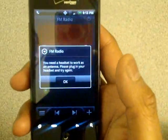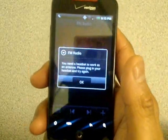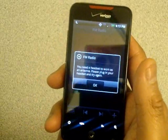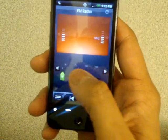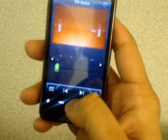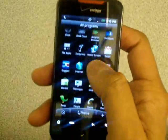FM radio works great. You can see this error message now because it only works if you have a headset plugged in, which I guess makes sense, whatever. But maybe they'll unlock it someday. You plug it in, headset works. You can scan. So if you're a local radio fan, that's a pretty cool app. It works pretty well.